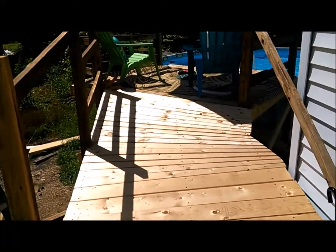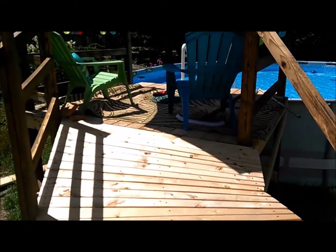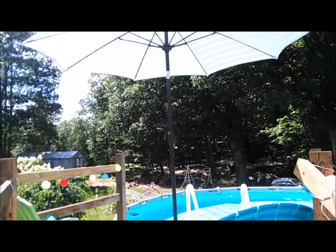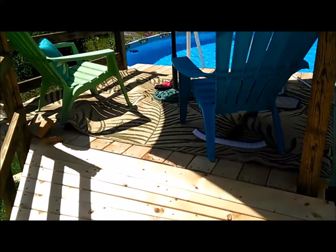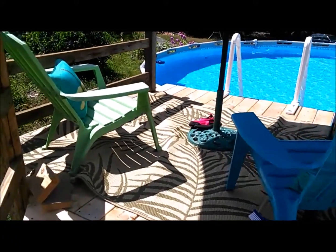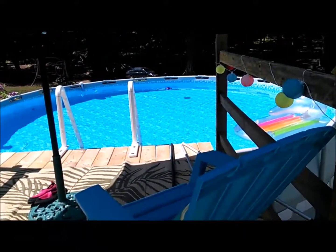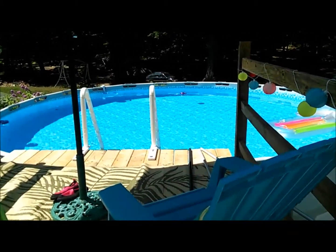Going out the door. The sun is very bright today. Try not to wiggle here. Here we go. Got a couple of chairs. Got a nice umbrella. Here's the decking that Ray put on. It's an 8x8 decking. We have pretty lights that come on at night. And there's that. There's my pool.